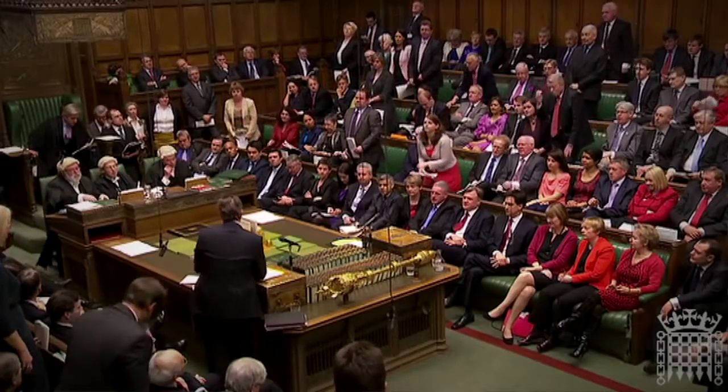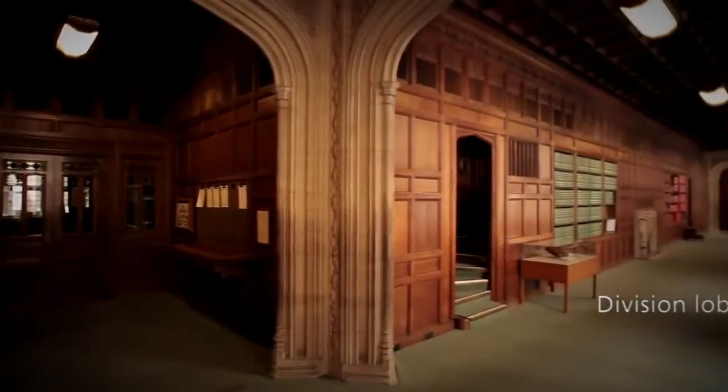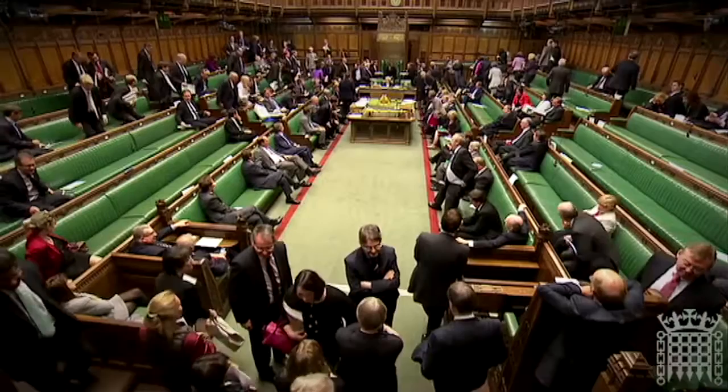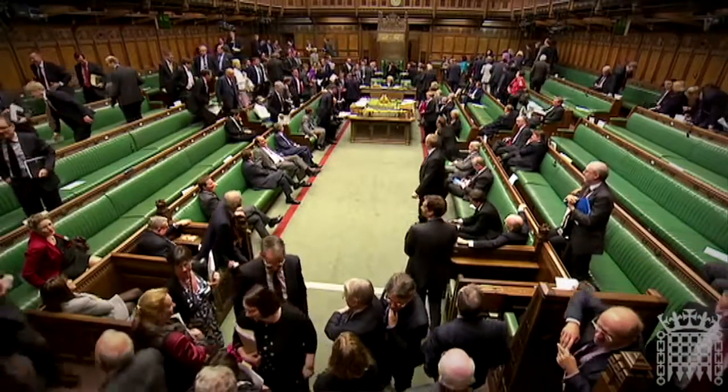When members are asked to decide on a particular issue that's coming through the House of Commons, the Speaker will call a division. The division lobbies run parallel to the chamber on either side. We have the eyes behind the government side and the nose behind the opposition side. So if you're a member of Parliament and you want to vote for a particular amendment or bill, you will go through the eye lobby, or if you're against it, you'll go through no.